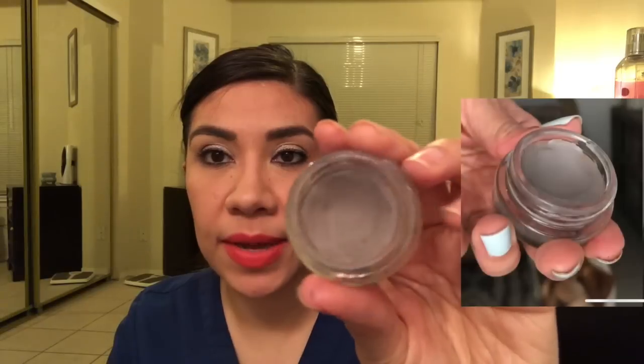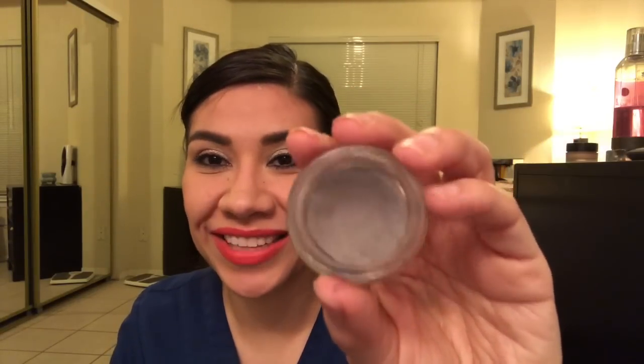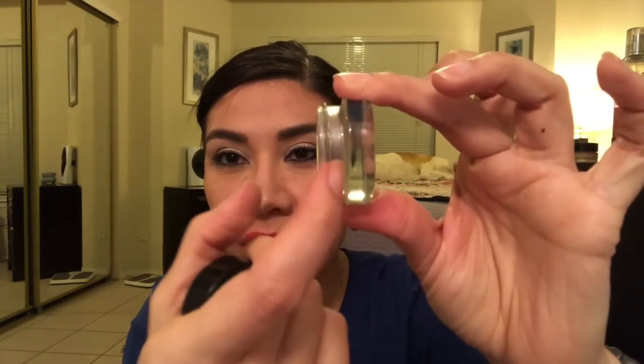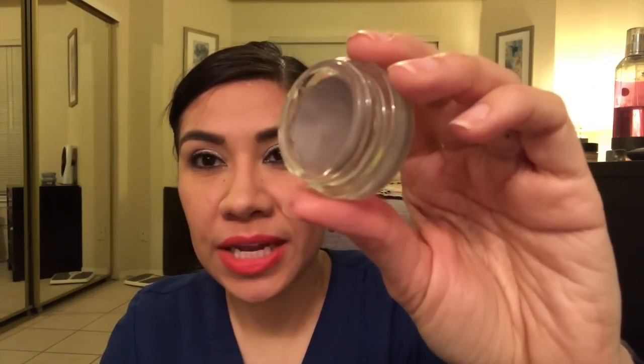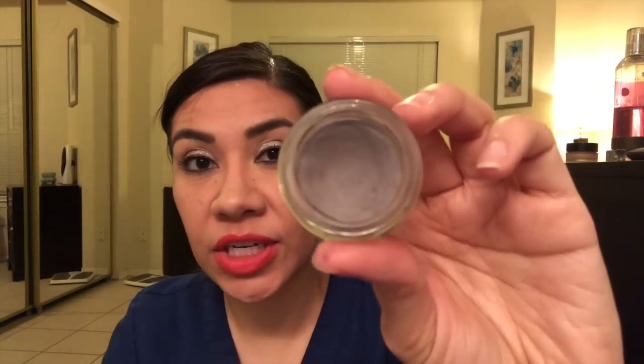For the letter C, I am using a Maybelline Color Tattoo in the color Tough as Taupe. Still, I haven't hit pan, but the dip is a lot more deep in the jar, and this is just glass. The product really just goes to right there, so I feel like I'm really close to hitting pan or bottom of the jar. So I'm not gonna be able to finish this in 2019, that's for sure.